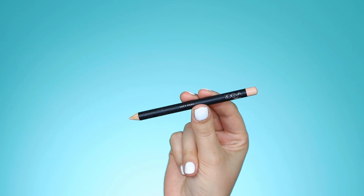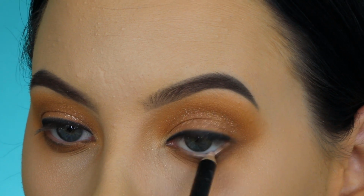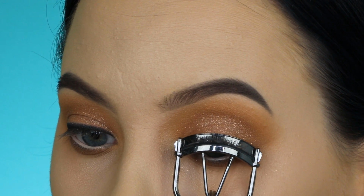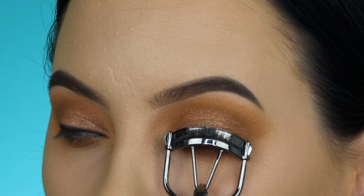Now for the waterline, I'm going to use this soft kohl pencil from Zoeva in the shade Karnat, and I'm using this in my waterline to brighten it up. I don't always do this on a regular basis, but if I have some extra time, I apply it in the waterline. I'm curling my lashes.